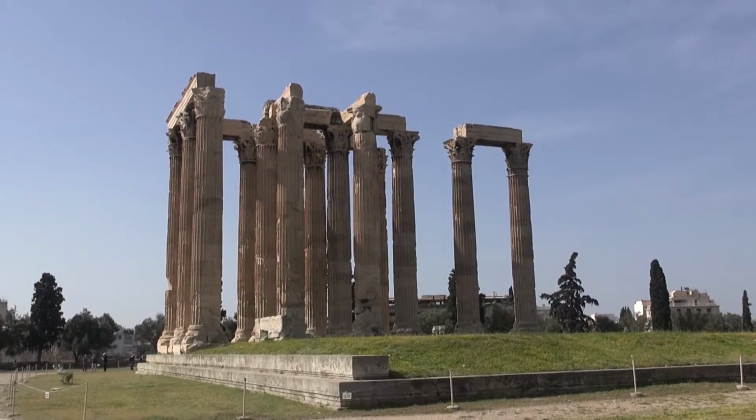Welcome to Athens. Very fittingly, our sightseeing here starts at the birthplace of the modern Olympic Games. Behind me is the stadium they built for those first modern Olympics in 1896. It was built on the site of a much earlier stadium, and it's a good starting place to go and explore this incredible and very historic city. Let's go and have a look.